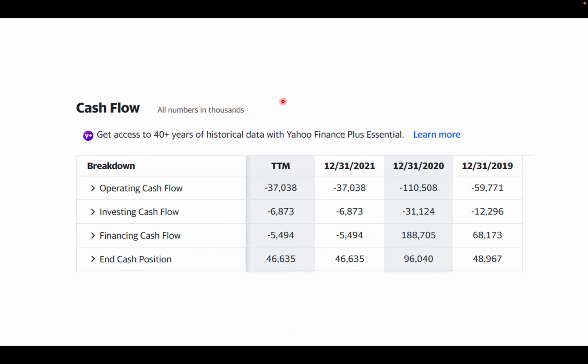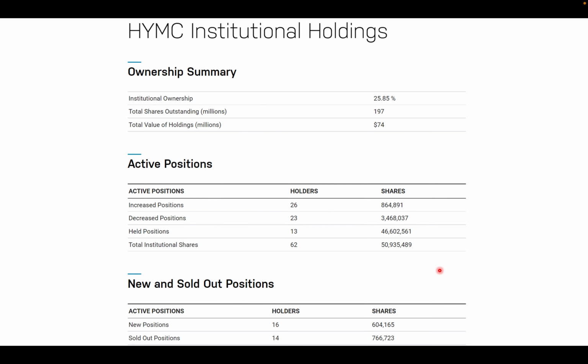Operating cash flow, same story here, is negative 37 million, which means their operations are not successful in terms of making money. Investing cash flow is how much expenses they have, about negative 6 million and negative 5 million. Financing cash flow is how much stock they have offered and how much money they have raised, and if they have paid some debt, that would bring it down, right? So right now their financing cash flow is also negative 5 million, but they had a cash flow trailing from 2019 to 2020 and 2021. Now the end position is 46 million they have on hand.